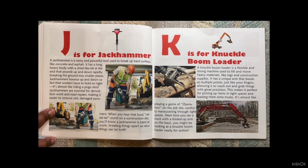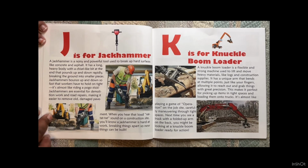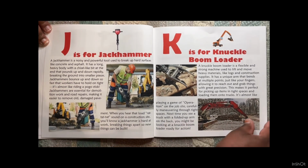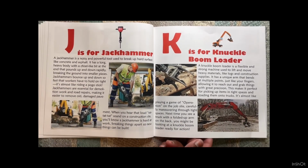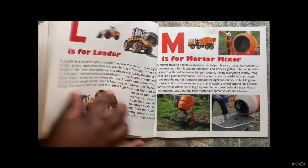This makes it perfect for picking up items in tight spaces and loading them onto trucks. It's almost like playing a game of operation on the job site, carefully maneuvering through tight spaces. Next time you see a truck with a folded up arm on the back, you might be looking at a knuckle boom loader ready for action.